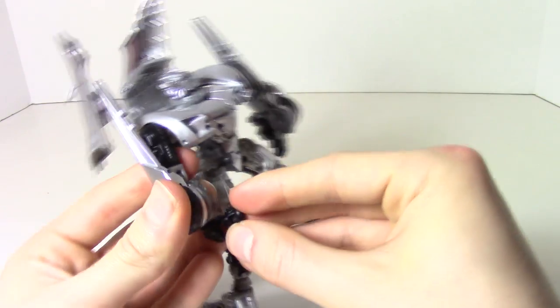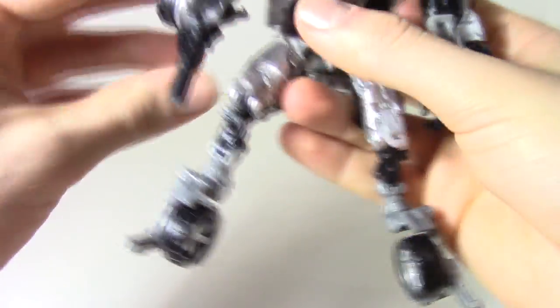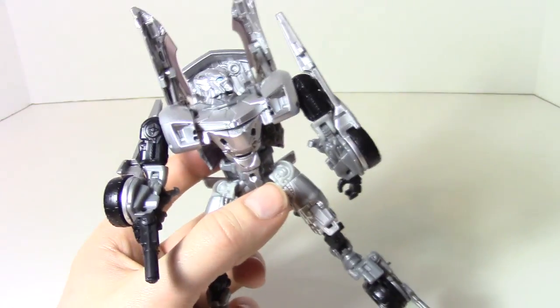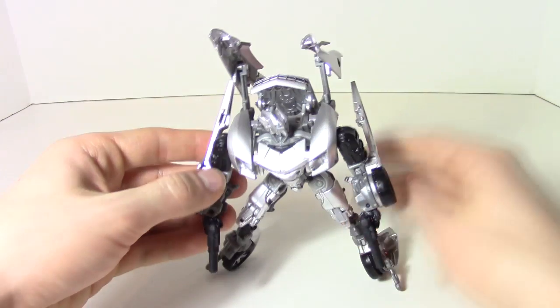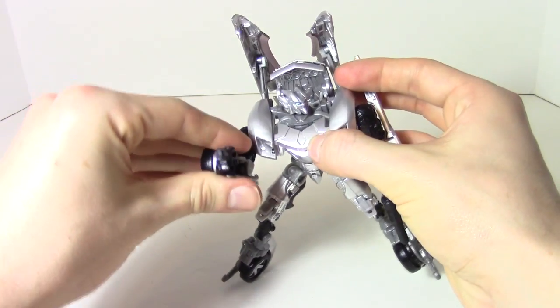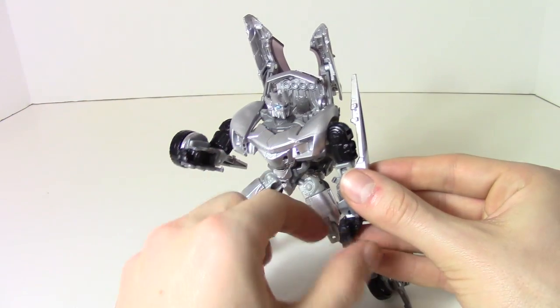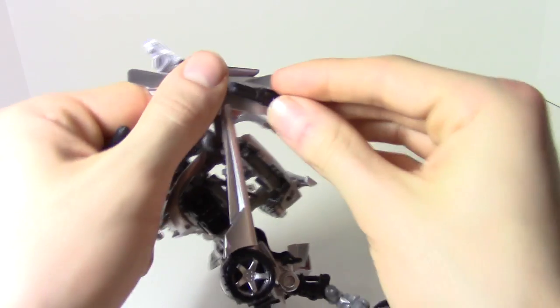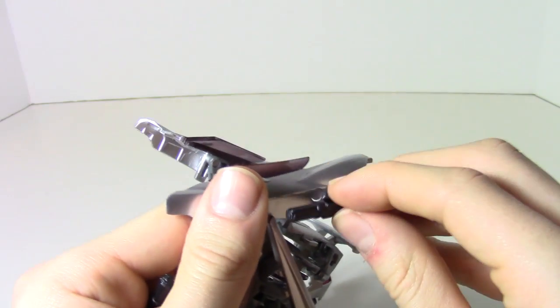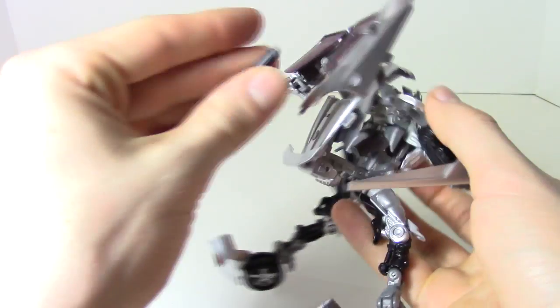You can hold these pretty well. Maybe a little bit better than Crosshairs, but you still might have some problems with them falling out. But surprisingly, for not being made for this mold, they do work pretty well. Preferably though, I like to attach these onto the back here, and this is actually how they're displayed on the box. Those same pegs you used in vehicle mode, just take them, push them in right there, and this is more of a weapon storage.